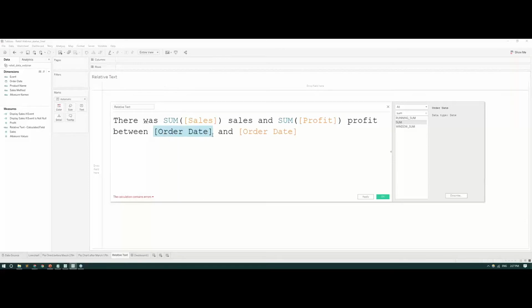The order date that we're going to use is going to be a minimum order date. This is the first order date that is available within my data set. So minimum order date, and then I'm going to do a max function for max order date.